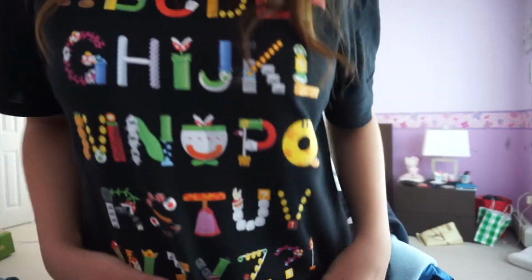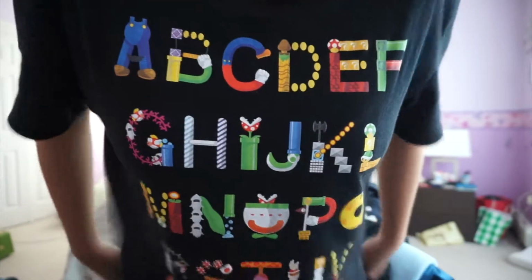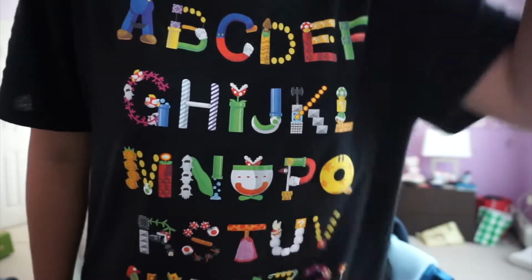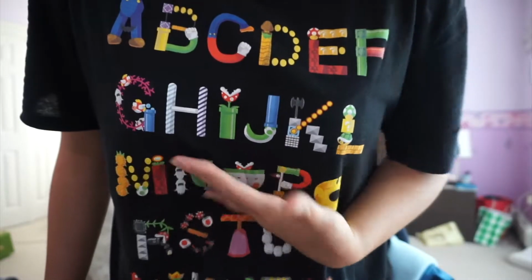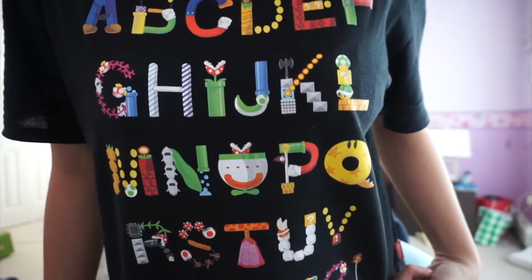So let me get you a nice up-close view of my shirt. It is from this clothing company called Uniqlo. They are a Japanese clothing company and they make tons of comfortable clothing for men, women, and kids. The one that I picked up was the alphabet, Nintendo style.